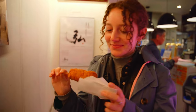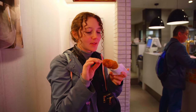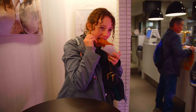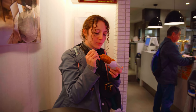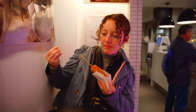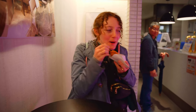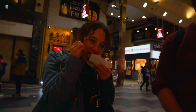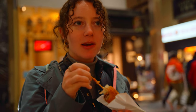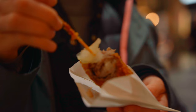It's really hot. Oh, it's too hot? You want to walk around? It's too hot. Okay, we'll walk around. So, how is it? Yum. It's like a chicken nugget with beef. Uh-huh. Nice. Like Shrek's onion.